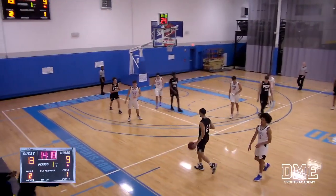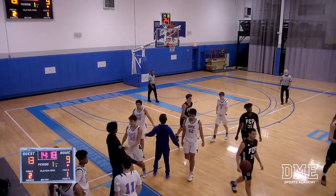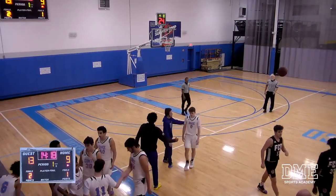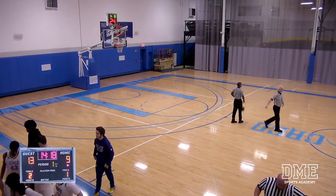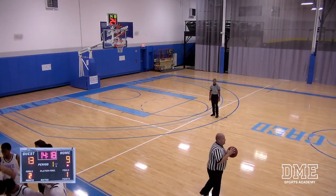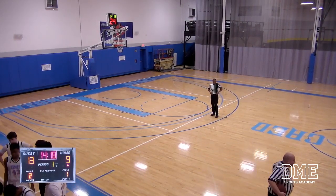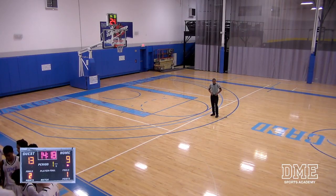We take that. Timeout, looks like it's a 30-second timeout for Florida Coastal Prep, as it is 13-9. Florida Coastal Prep is leading with 14 minutes and 18 seconds remaining. So what do you think the keys are going to be going forward for Coach Kevin's team to be able to come out on top today?